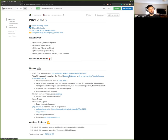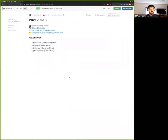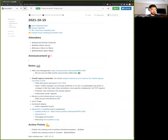So the first topic that I want to cover is the Amazon account that we are using in the Jenkins project. As a reminder, we have two main costs there: the machine package.jenkins.io, and the second one is the CI environment, the agents for ci.jenkins.io. With the work that Damien has been doing on ci.jenkins.io, we transferred part of the cost from the Azure account to Amazon. And we are now investigating ways to reduce the cost because last month was $50,000. And obviously we have to bring down that invoice. So we are currently looking for ways to reduce the cost.